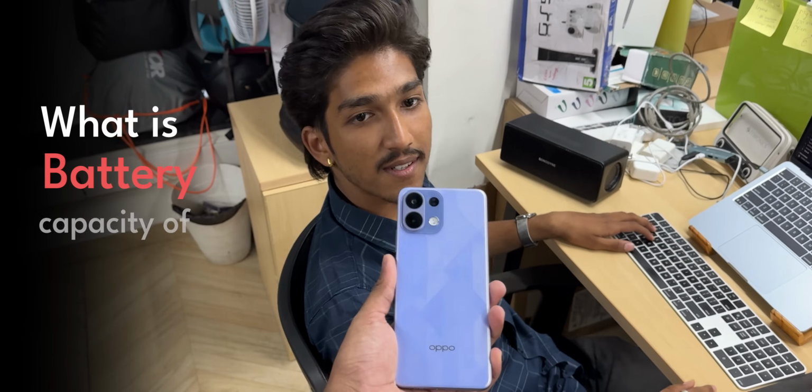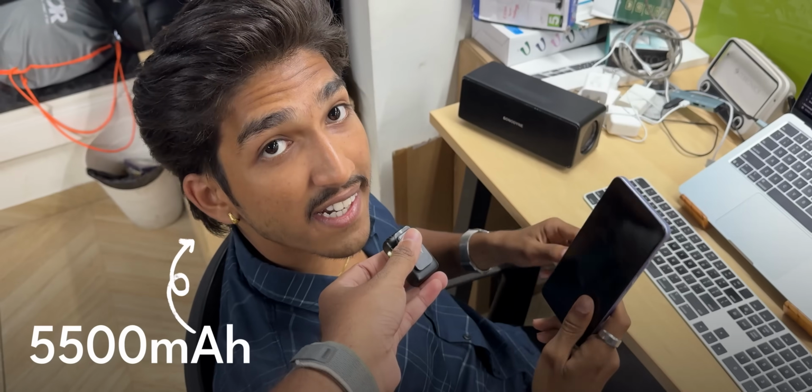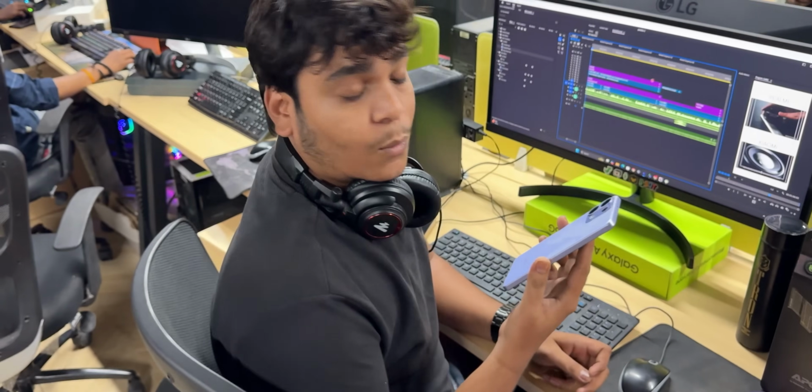What do you think is the battery capacity of this phone? 5500. 6000 mAh. 5000. 6000. 5000. Can't be 5500. It's 7000 mAh.